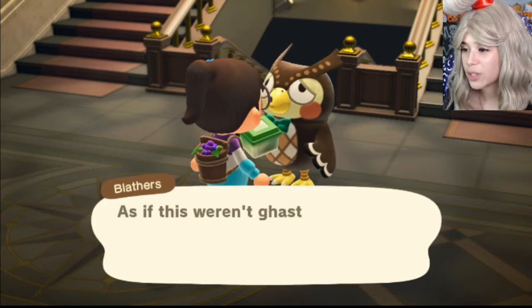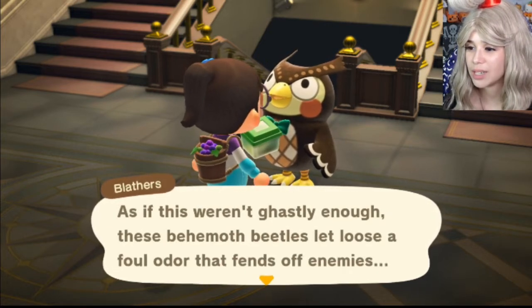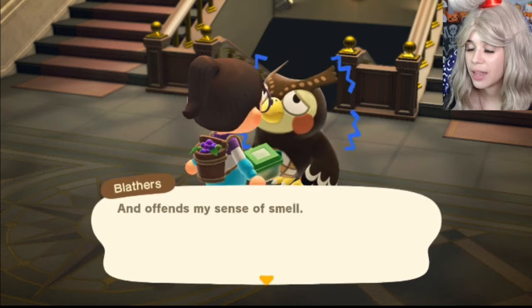As if this weren't ghastly enough, these behemoth beetles let loose a foul odor that fends off enemies. Oh my god, stinky. And that offends my sense of smell.